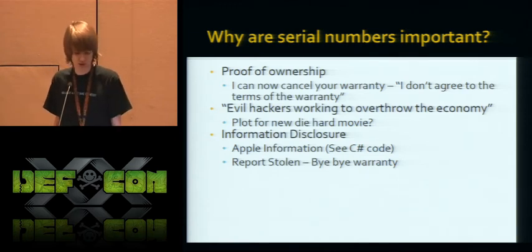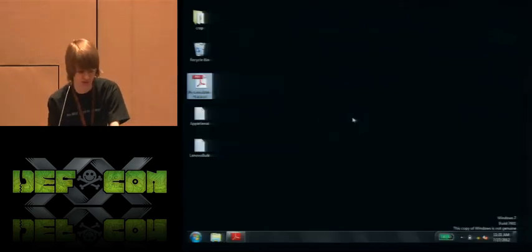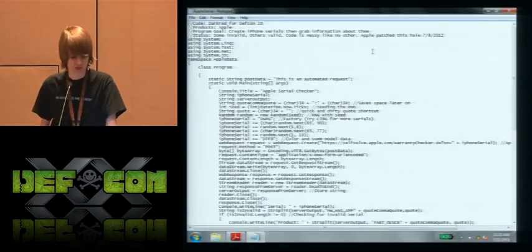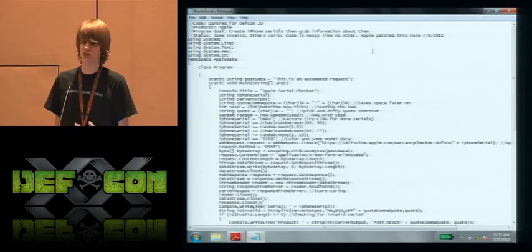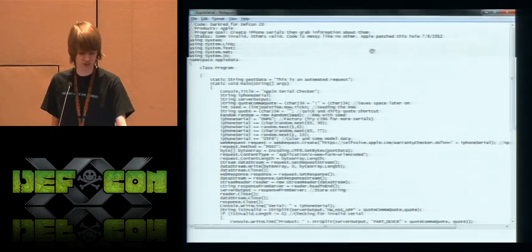You can do information disclosure. You can disclose quite a bit of information with just an Apple cell phone serial. I got some C# code for that that I can show you guys in a couple. You can report it stolen. That's always great fun. Here's the C# code. Basically, this code generates an iPhone serial and then automatically plugs it into this wonderful hole that Apple left on their website that will return all kinds of fun data like ICCID, IMEI, personalization, date of purchase, carrier, when it is covered by warranty, all kinds of fun, juicy information that you can use.